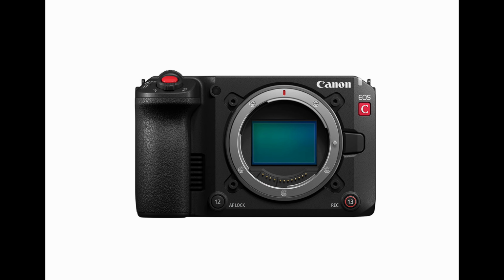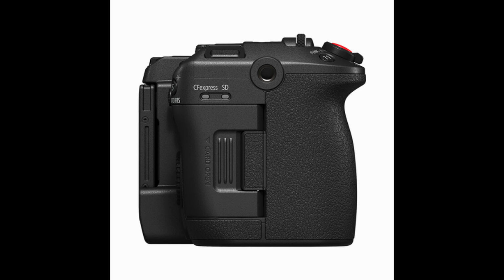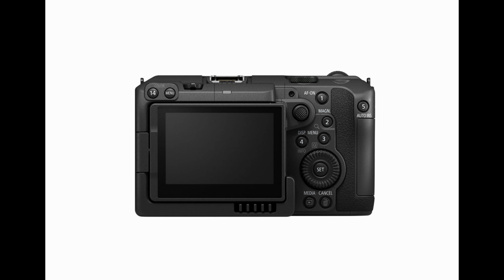I think this is really exciting for Canon shooters that are shooting video. It just gives another option with a smaller form factor, much like the FX3, that's going to make it easier for using on a gimbal or mounting to different places. And it obviously doesn't have an EVF, but you also have the advantage of having more flexibility in how you want to mount it to things.